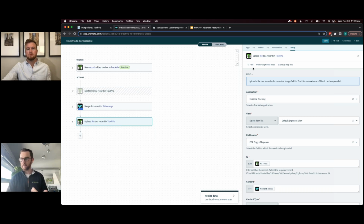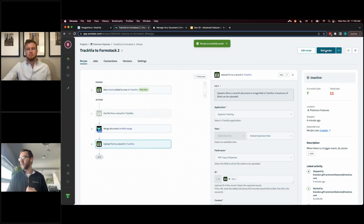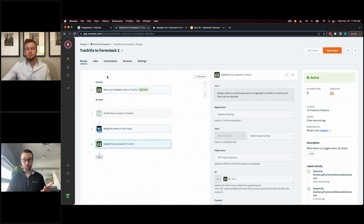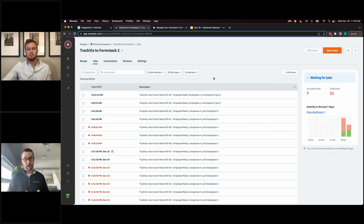Now, a couple of other things to call out when it comes to Workato, as we start this recipe up again, is we have these tabs across the top. The first tab is our recipe. This is going to walk us through what the recipe does, how many successful jobs we've had, how many failed jobs we have, things like that. The second tab is our jobs. So these jobs are going to show us every time an individual recipe runs.